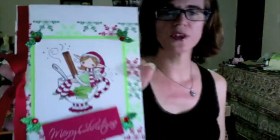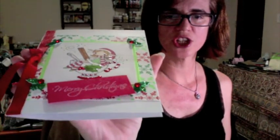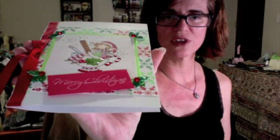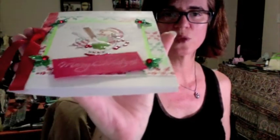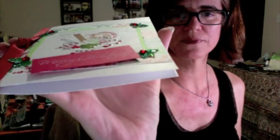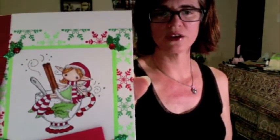So I colored her with Copics. I don't know if you can see that with the lighting here, but see all that shiny goodness there? It's Glossy Accents. I used Glossy Accents on the red accents on the cup and for the holly. And then I used even more for the berries. I don't know if you can see how dimensional the berries came out, but I used that on those little details, and that left the cup flat. And I used Copics, and I used my Letraset Pro markers or Flex markers.